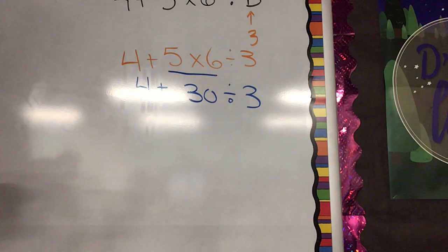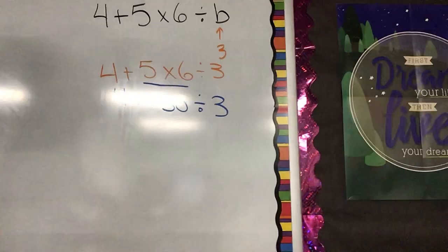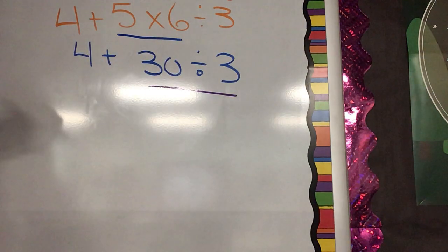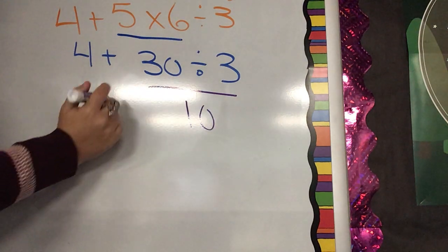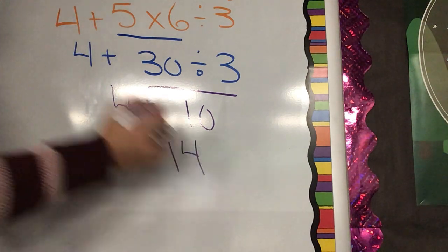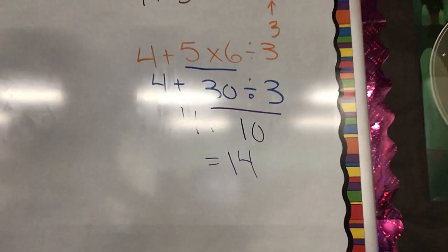What is my next step according to my rule of please excuse my dear Aunt Sally? 30 divided by 3. Very nice. And what is 30 divided by 3, everybody? 10. I bring down the rest of my problem. And what is 4 plus 10? 14. Very nice. Again, one step per line.